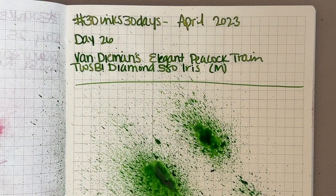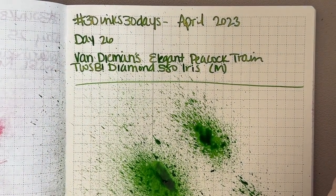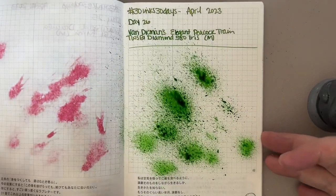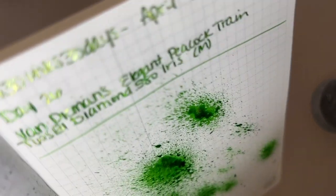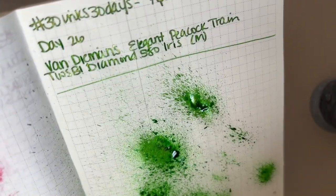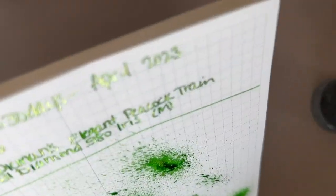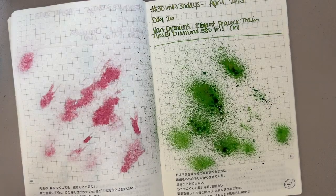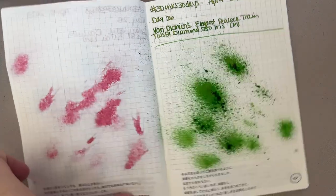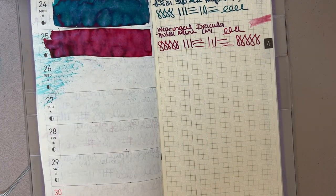Should we do another little splat? Cute. I really like using this notebook for splat, so we'll probably keep doing it. Look at that. That shimmer, the base color, it's stunning. I just want to look at it myself in the light. Gorgeous. This is gonna be so fun to use. Okay. Trade my books out. I love how this week is looking so far.